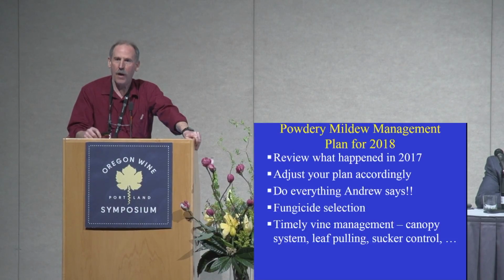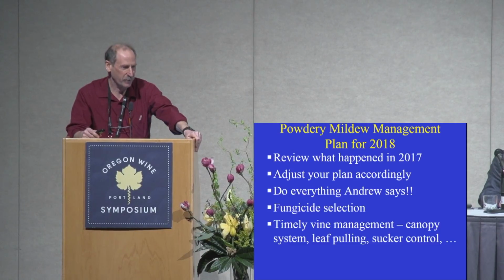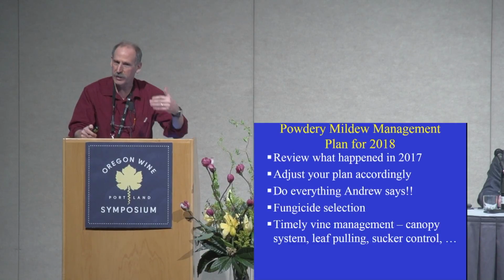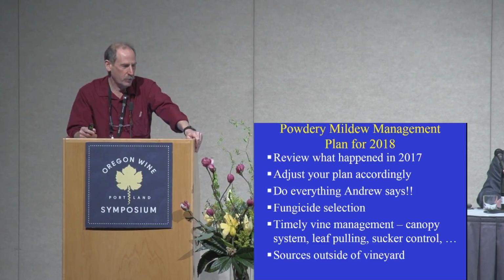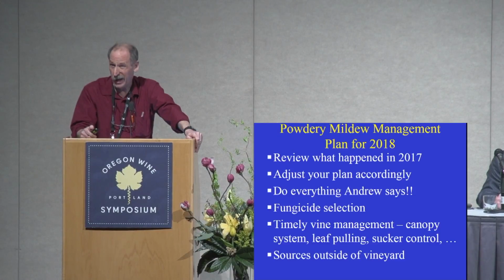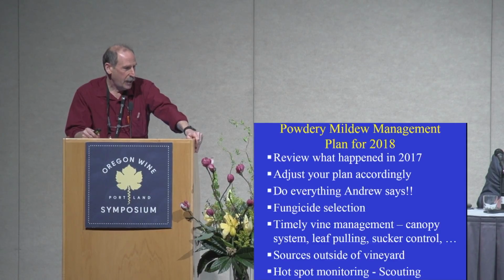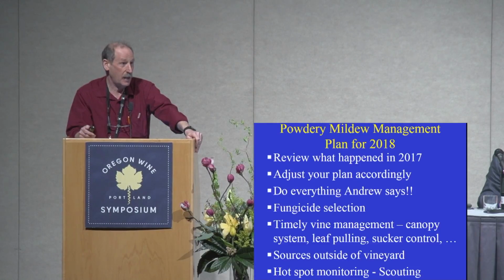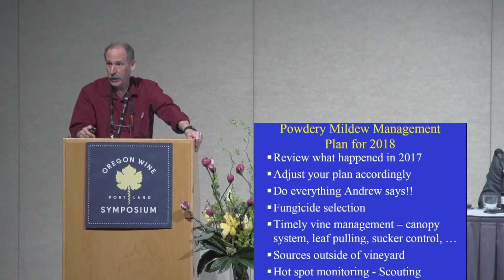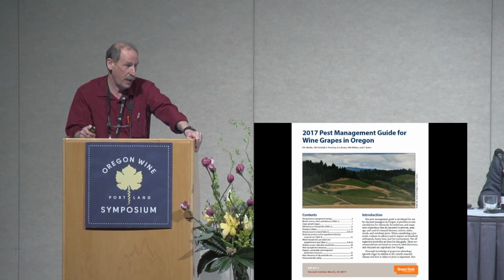I'm always amazed at how easy it is to grow grapes, unless you're late. And then I'm amazed at how horrible it is to grow grapes if you're late with your viticulture. So you must keep up on your particular training system and everything else that goes into it. Do look into sources outside your vineyard, though this is more important later in the growing season, such as grapes around the tasting room that don't get sprayed. That could be a source of powdery mildew. And then scouting: high vigor areas are often where we see powdery mildew getting started, and that's where you need to look once a week, especially around bloom time, so you can catch something if it's going wrong. That's very important to do.